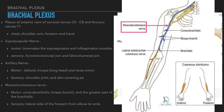Next, we have the musculocutaneous nerve. This courses through the anterior part of the arm and terminates a little bit above the elbow as the lateral cutaneous nerve of the forearm. In its course through the arm, it innervates the coracobrachialis, the biceps brachii, and the greater part of the brachialis. And then that lateral cutaneous part supplies sensation of the lateral side of the forearm from the elbow to the wrist.